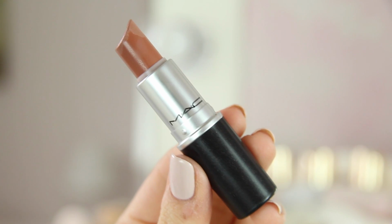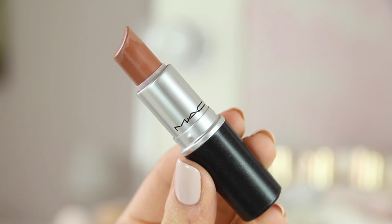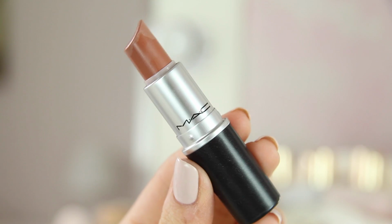Next I have one of my absolute favourites, and this is Honey Love. Oh, this is just one of my favourite lipsticks. I lived in it for like 2 months. I didn't use any other lipsticks. I just loved it so much, and I've got this one on now, and it's a matte finish, so it's a really high colour payoff, and it doesn't have any shine whatsoever. It's just a matte lip.